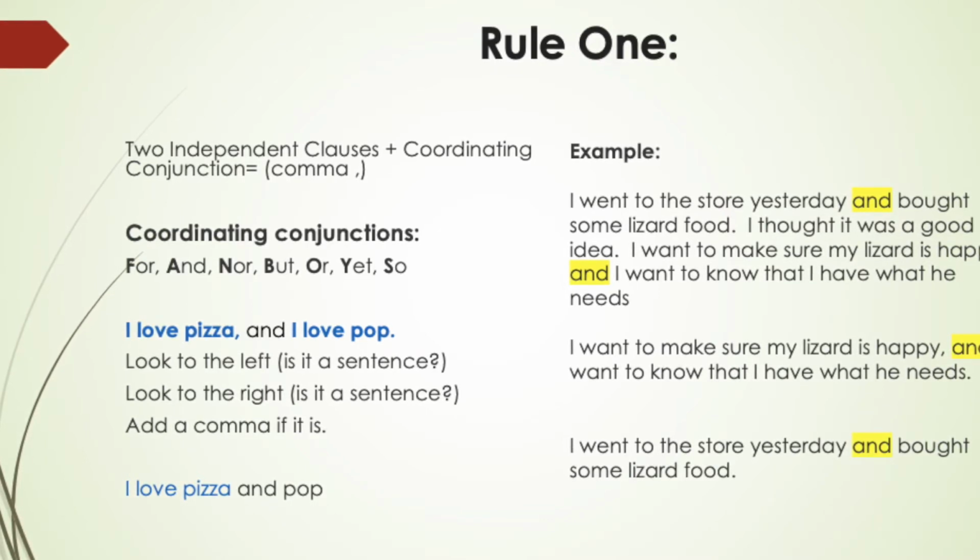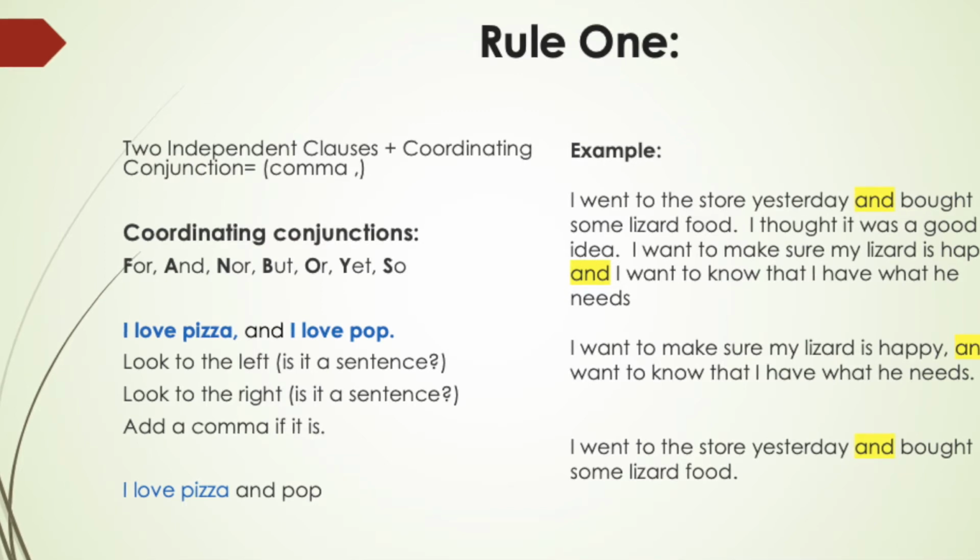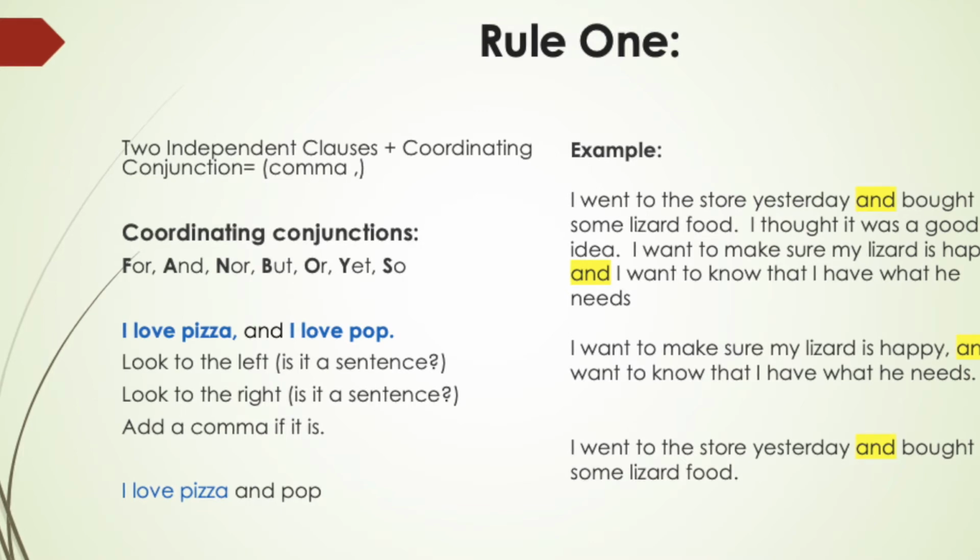But if you look at the sentence on the bottom, I went to the store yesterday and bought some lizard food. I went to the store yesterday is a complete sentence and makes sense. But bought some lizard food? We don't know who bought the lizard food. We don't know where you bought the lizard food. It doesn't really make sense. So we don't need a comma before that and, because bought some lizard food needs the first part for it to make sense and be a complete sentence.